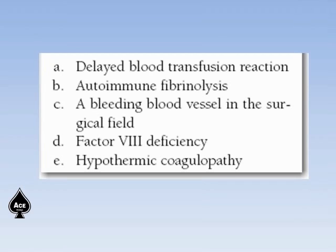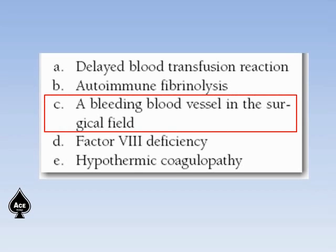The options are five. Delayed blood transfusion reaction, autoimmune fibrinolysis, a bleeding blood vessel in the surgical field, factor 8 deficiency, hypothermic coagulopathy. You can go back to the case history and then try to answer the question by pausing and rewinding and playing forward. The answer is bleeding blood vessel in the surgical field.